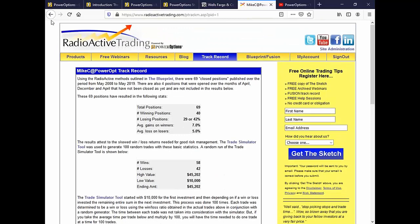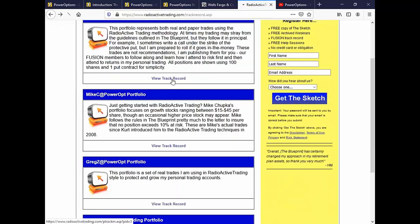As I mentioned, let's go back. It's going to take a minute to load. Ernie's is higher. He stays in his positions longer. He tends to manipulate them longer and continue them, although I've started to do that recently to try to catch up to him, but it hasn't worked out as well for me. But I think his average return is around 10% on his winners. His average loss is about 4 or 5% on the losers.